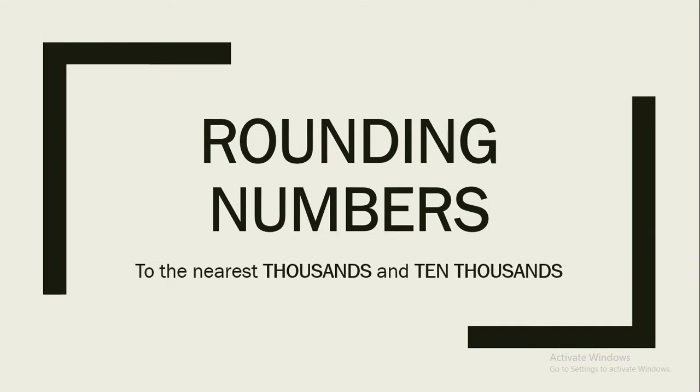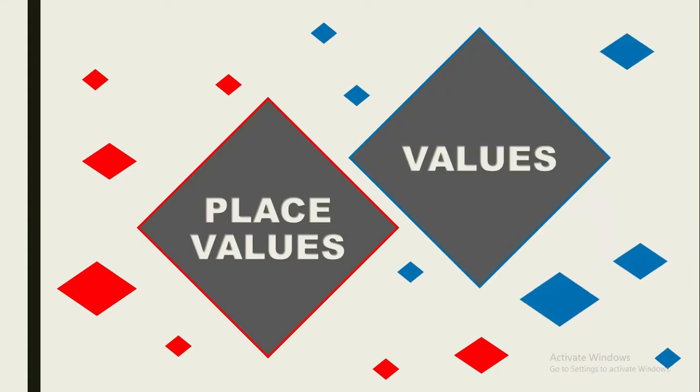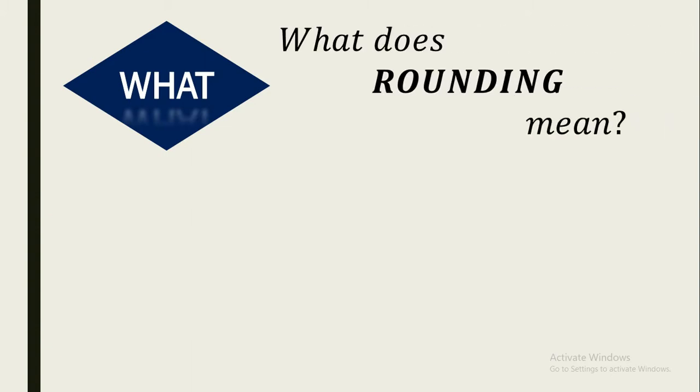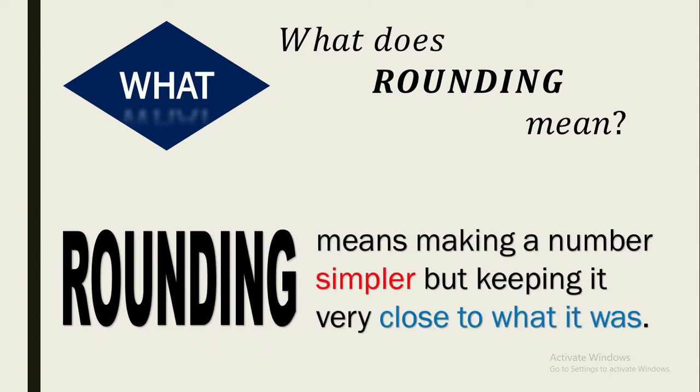Rounding numbers to the nearest thousands and 10,000s. So before you take this lesson, kailangan alam nyo na ang place values and values. First, let us know what is rounding numbers. What does rounding mean? Rounding means making a number simpler but keeping it very close to what it was.